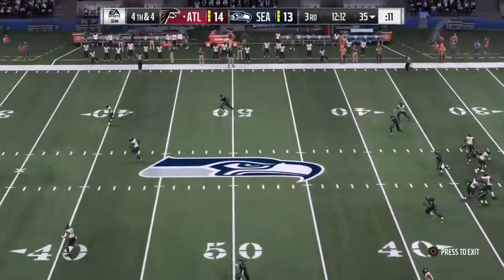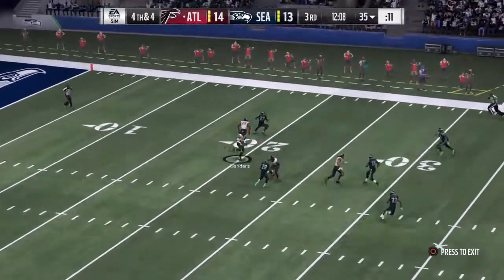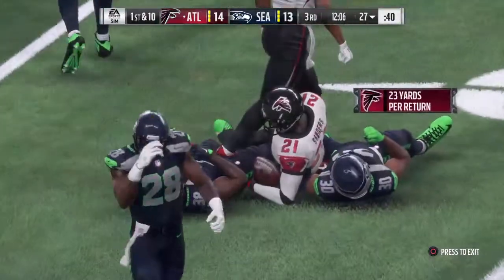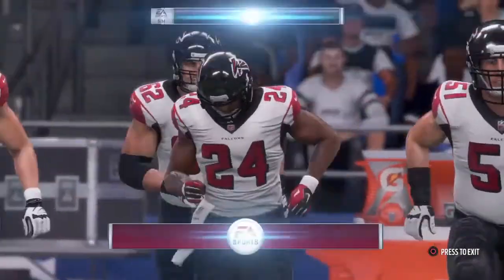And he deserves a bronze leg as he gets this one away. This is taken around the 12. Well, he wasn't too far from breaking that. Officially given 15. And the Falcons will be taking over 1st and 10.